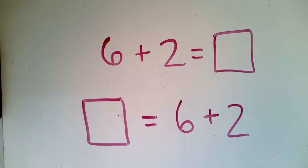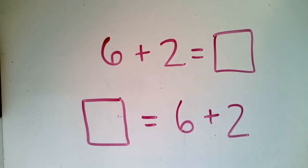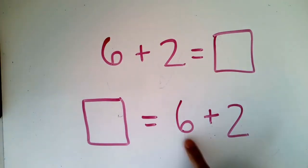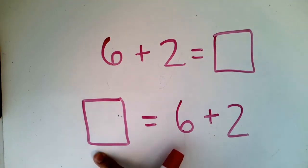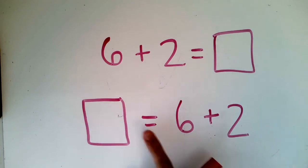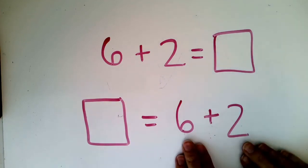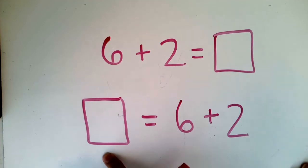Now, remember how I said math is awesome because when we read a book, we can only read it one way for it to make sense, right? When we do math, we can read things both ways. So 6 and 2 make something, or something makes 6 and 2, or 2 and 6 make something. Watch me, I can read it all over the place. Something is the same as 6 and 2. Equals means the same as. So if I have 6 and 2, is it the same as this? Well, I don't know. What does this make? What do 6 and 2 make?